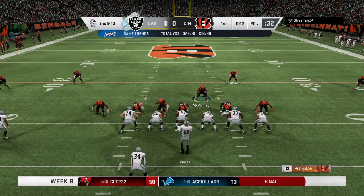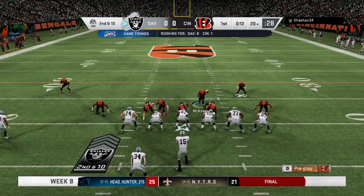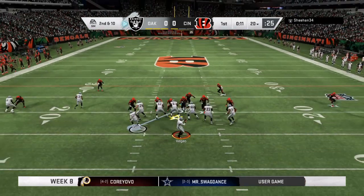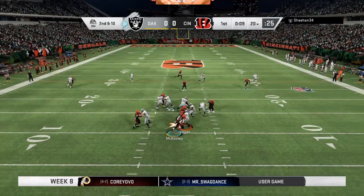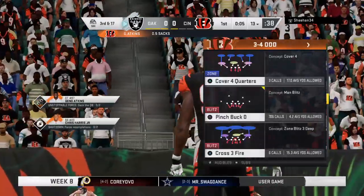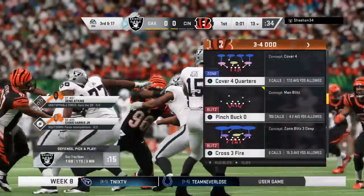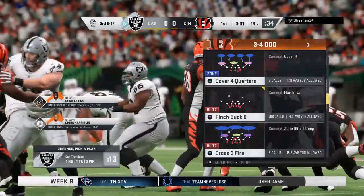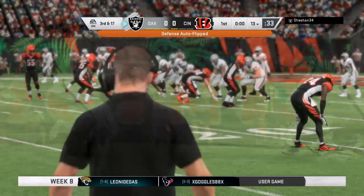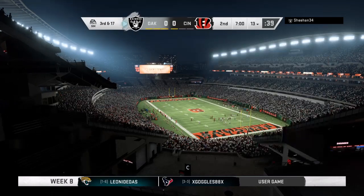After the incompletion, here's 2nd and 10 from the 20. 2nd and 10. And he'll be taken down by the Bengal pressure. Geno Atkins got home that time. No score after 1 on EA Sports.